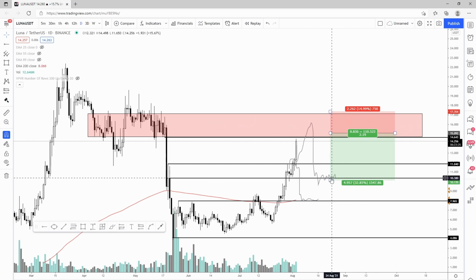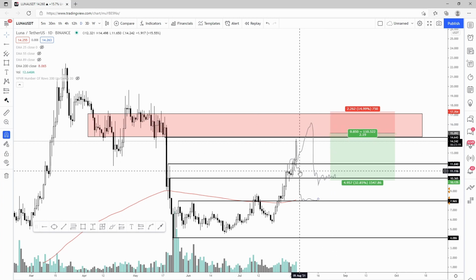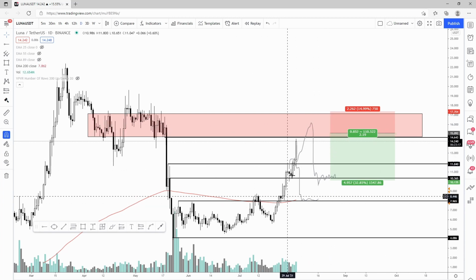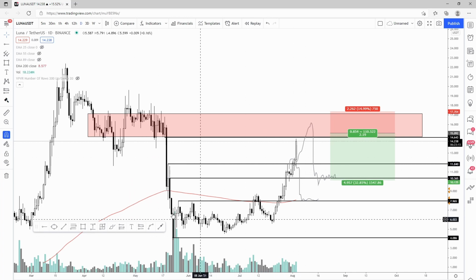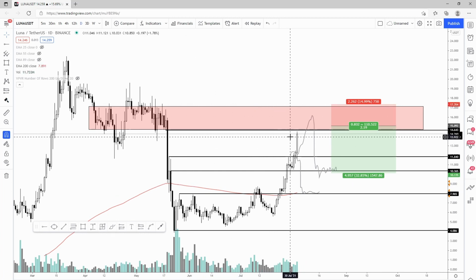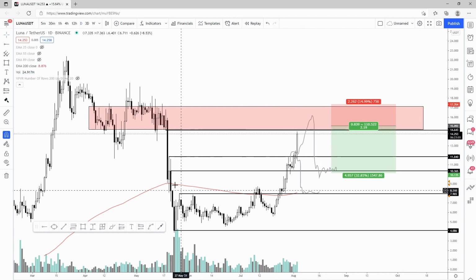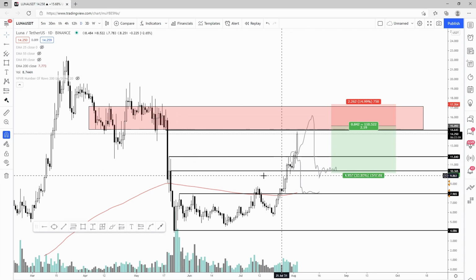I think that going down to $10 is pretty likely if this starts pulling back hard. And another note is that Luna led a lot of altcoins in terms of the recovery process. This is something that I've been envisioning for months now. I actually thought this was going to happen back in July, and it did not happen at all. But I was pretty confident that this type of price action would come for a lot of different altcoins, especially coins that are strong like Luna.